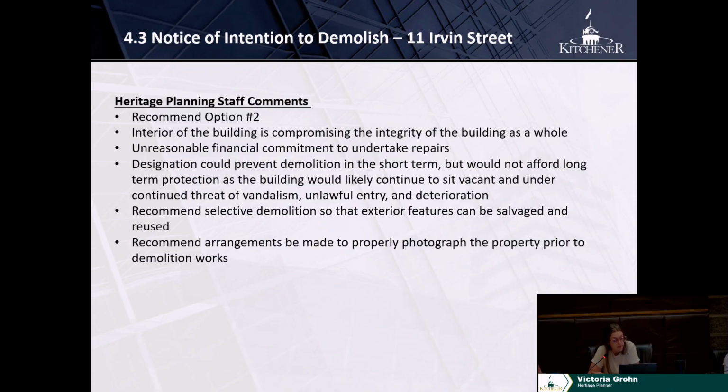Staff support the recommendation in the Heritage Impact Assessment to undertake selective demolition of the building so that some of the exterior features can be salvaged and repurposed. And staff also recommend that arrangements be made to properly photograph the property prior to demolition.